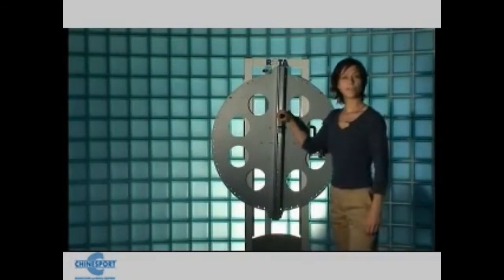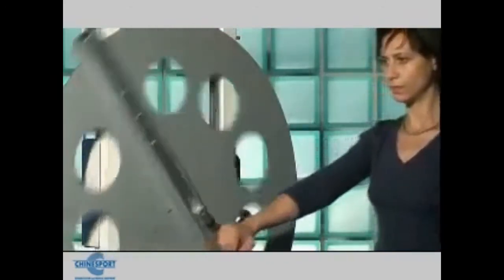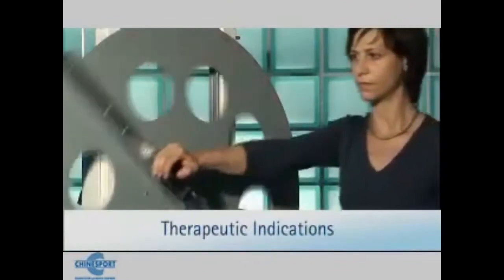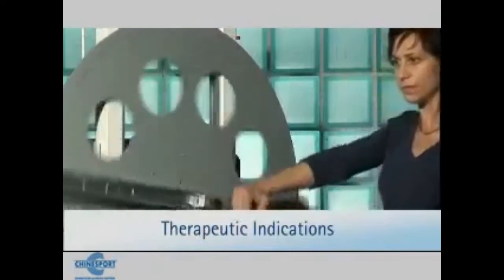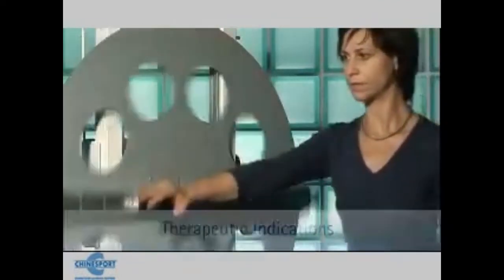This exercise strengthens and mobilizes the thoracic scapula, and at the same time, the glenohumeral joint is strongly stabilized by the muscles. Therapeutic indications. The exercise is recommended for almost all pathologies. For example, for the fracture outcomes, the impingement syndrome, instability.